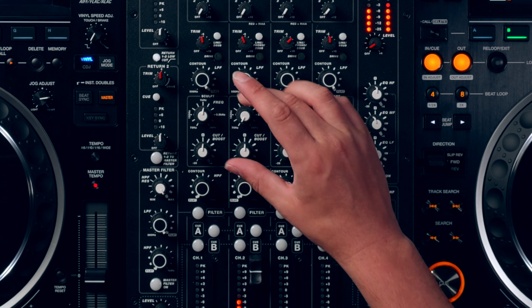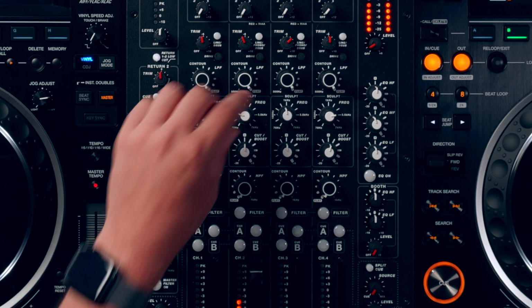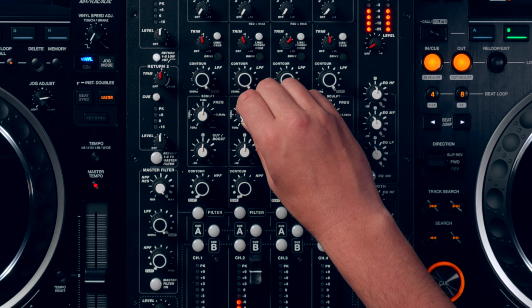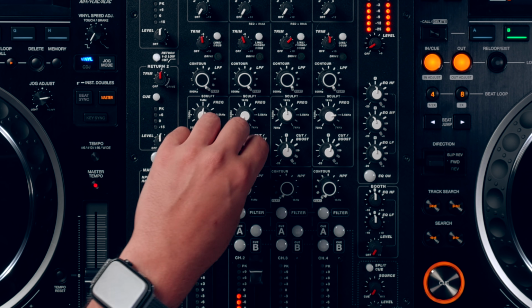And then you have the sculpt section in the middle. The sculpt section is divided into 2 areas. We have the frequency we want to control, and then we can either turn that frequency down or turn it up. So if I try and grab the kick drum here, I can turn it off, or I can turn it up.